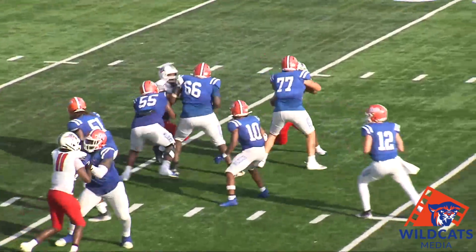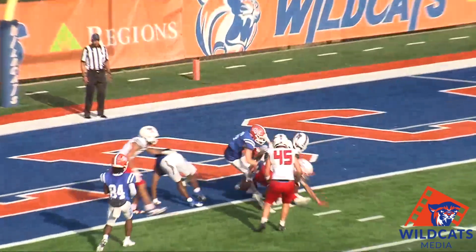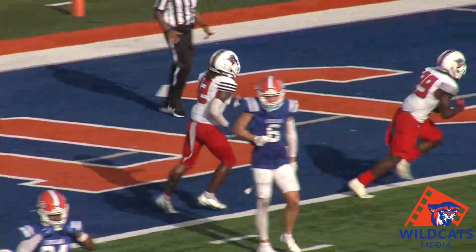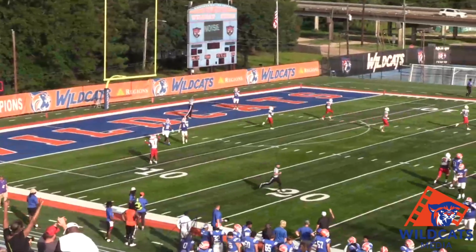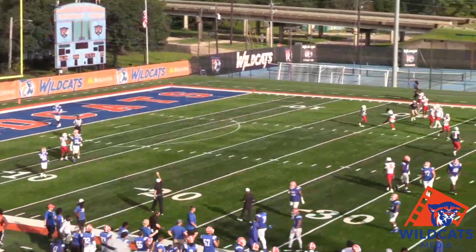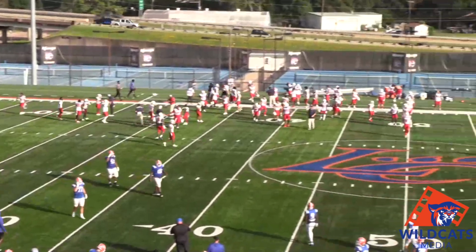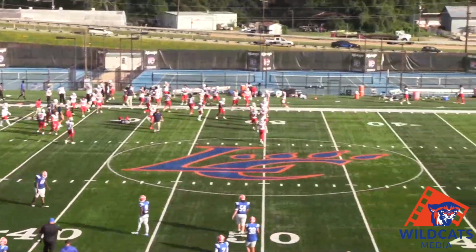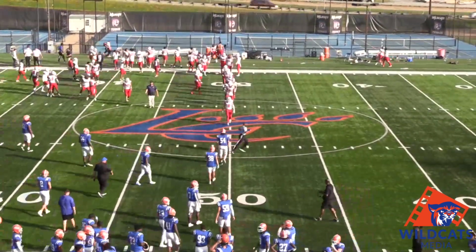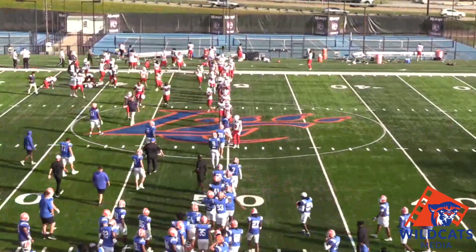Takes the snap, back to pass, has time, looking to, broken up. And the Wildcats will fall a little short here today, 48-40. Wildcats despondent. The Aggies juke as Oklahoma Panhandle State improving its season record now to 3-2, and the Wildcats fall to 1-4 and 1-2 in the Sooner Athletic Conference.